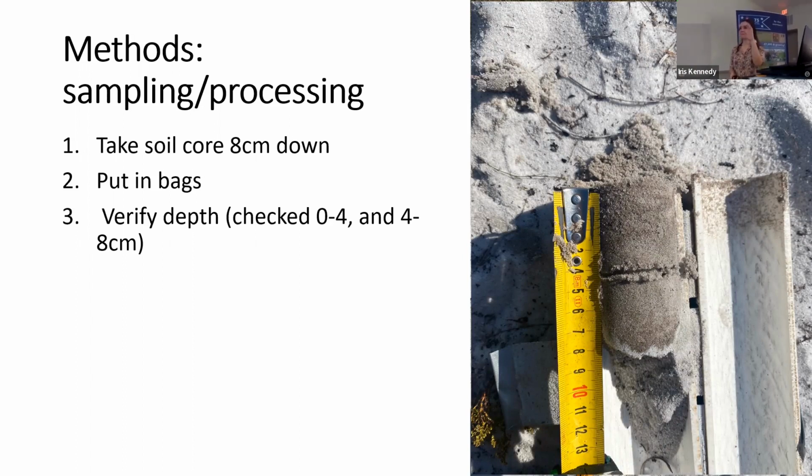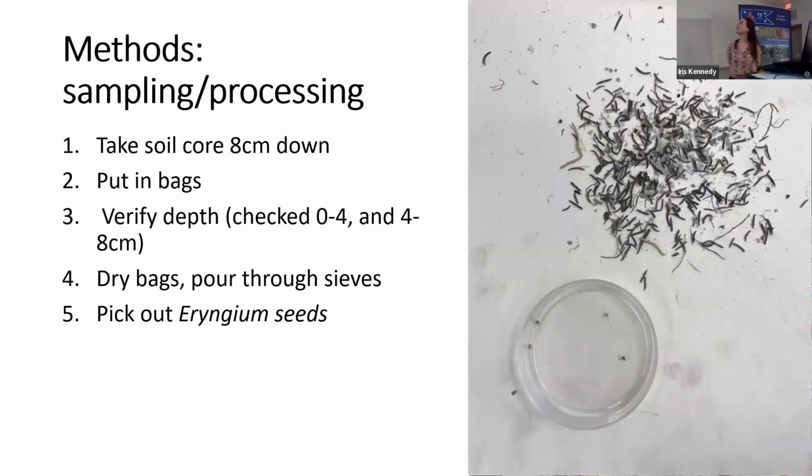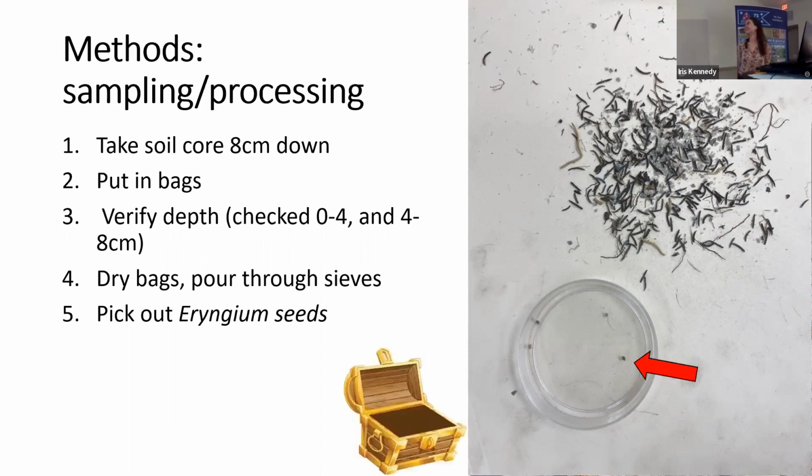I looked at the depth from 0 to 4 centimeters and 4 to 8 centimeters. So then I took all my bags of sand and put it all over the counters in plant lab and took up all of our space and just let them chill there and dry out. Eventually I poured them through a series of sieves and then poured the contents of the sieves out onto a white sheet of paper. And then we find our treasure.